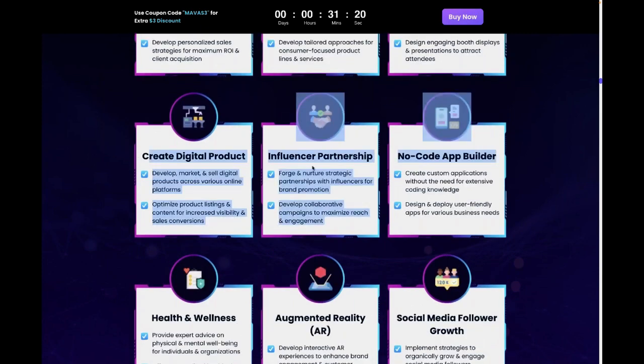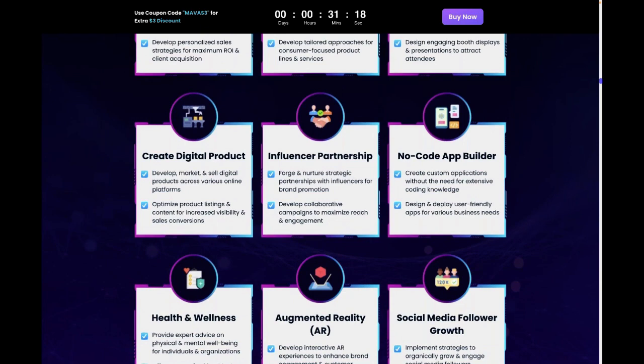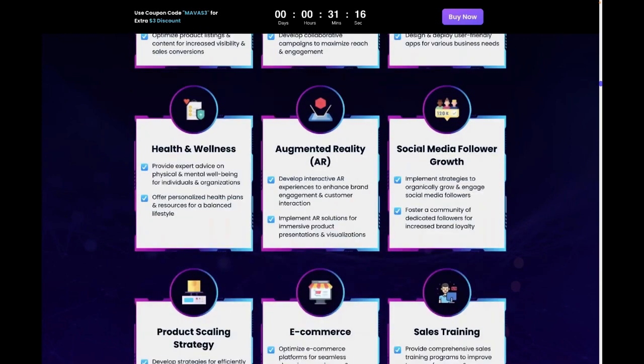Create your digital product, influencer partnerships, no-code app builder, health and wellness, augmented reality. This is about to make a big return in our industry. That's why we put it in there. I don't know how many of you are involved in the latest tech developments. If you've been keeping track on the trends, this is about to make a huge return really soon. So you guys will be prepared. We'll talk more about that later on.